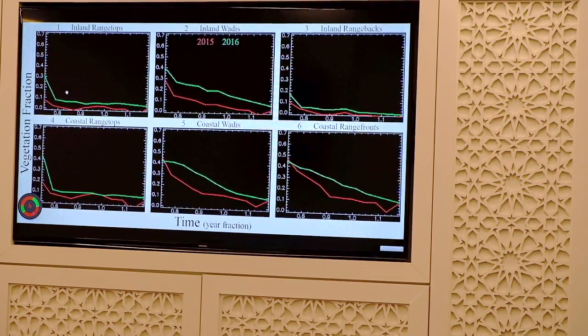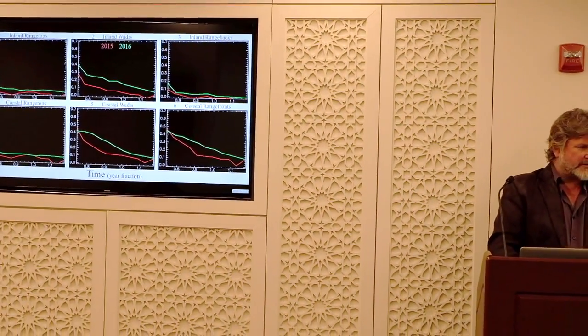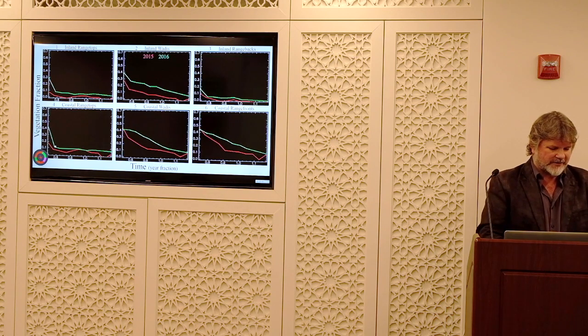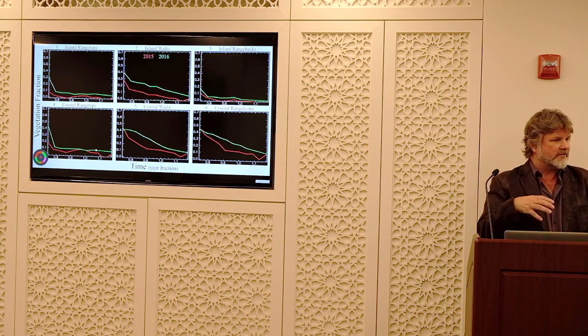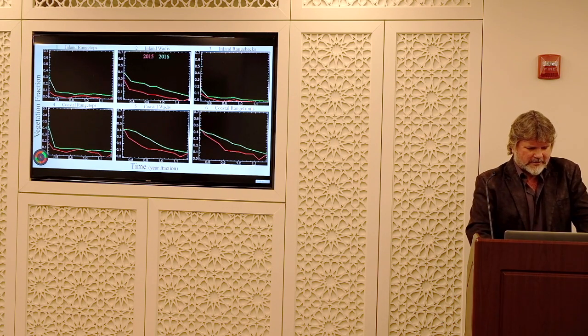And so, for instance, the range tops, both inland and coastal, are much greener in 2016 than 2015. Both of them drop off. The greenness drops off really quickly in both cases. But it stays greener in 2016. There was more precipitation, more moisture in the soil, and presumably denser grasses and vegetation.